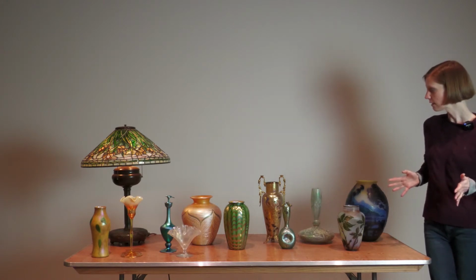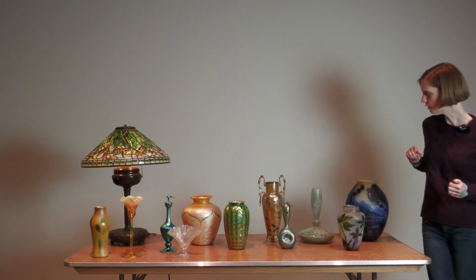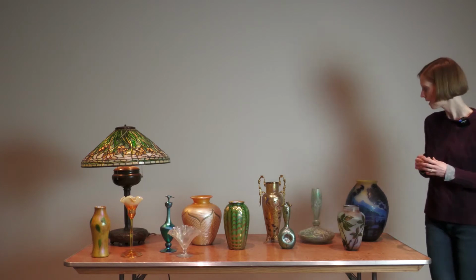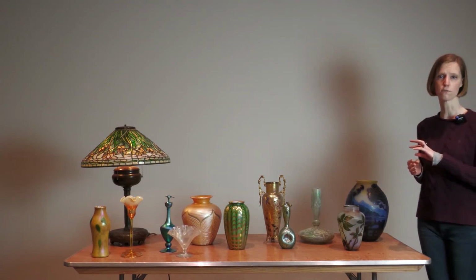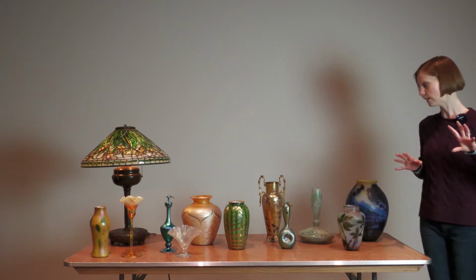So in France, we have this group of objects right here. You see that nucleus of Art Nouveau beginning. And Art Nouveau didn't really occur in England. Arts and crafts and the aesthetic movement were very much akin to Art Nouveau, but they didn't have the same focus that Art Nouveau did.